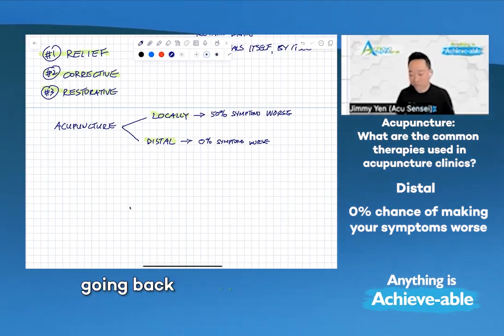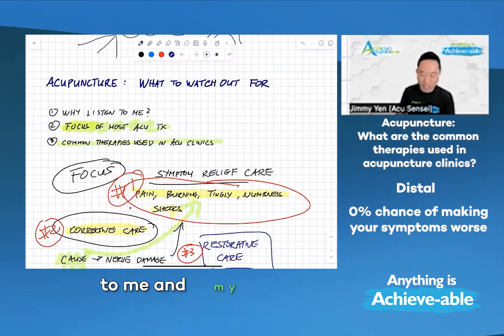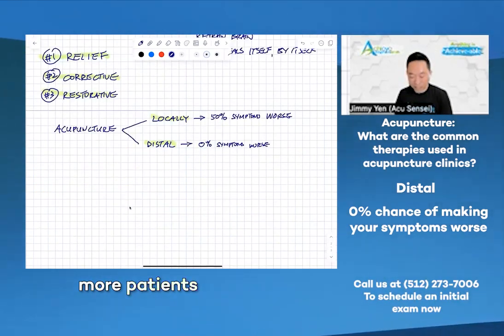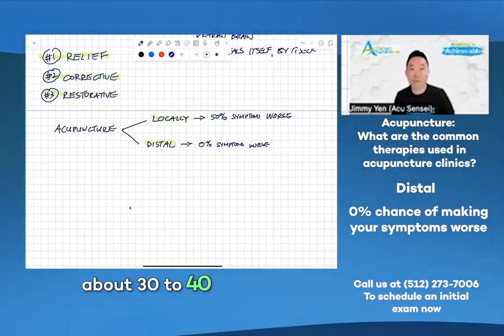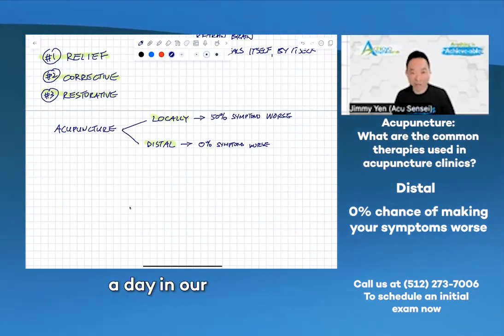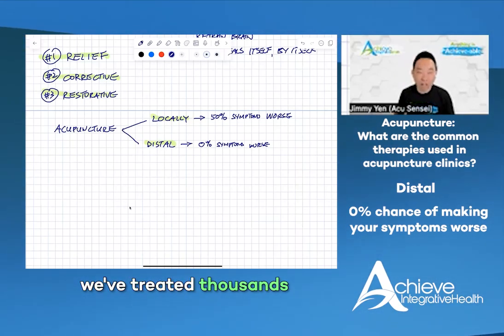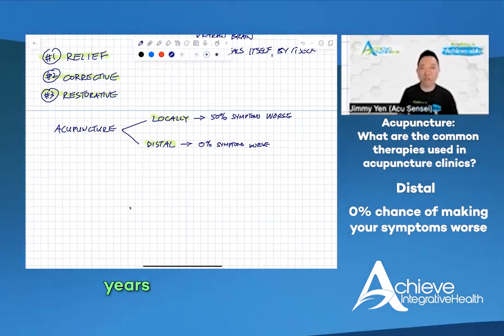And also going back to why you should listen to me and my team. We treat more patients than most clinics. We treat about 30 to 40 patients a day in our clinic. We have a big team, so we've treated thousands of patients. When I say experience, I'm not talking about years of experience.